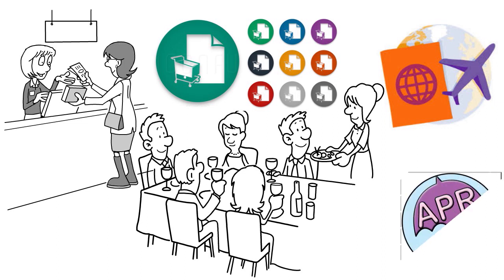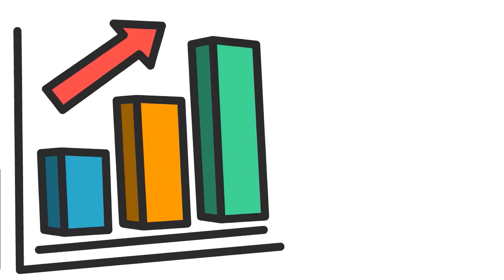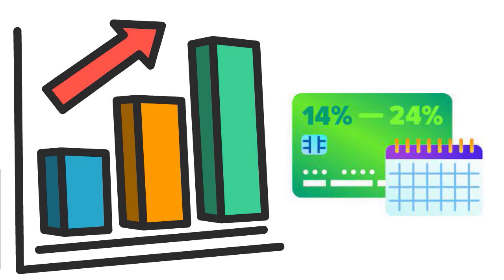So you have 0% intro APR for 15 months from account opening on purchases and balance transfers. And after the intro period is over, you have a variable APR of 14.99% to 23.74% that applies. Balance transfer fee applies though.